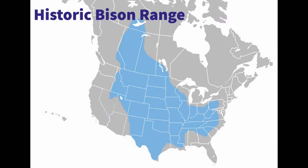The light blue color of this map shows where bison lived over 200 years ago. During this time of abundance, the First Nations people heavily relied on bison not only as a source of food, but also a source of medicine, shelter, and even tools. So let's take out our adventure journals once again and write down some of these uses as we talk about them.